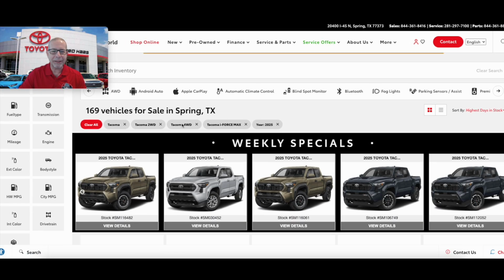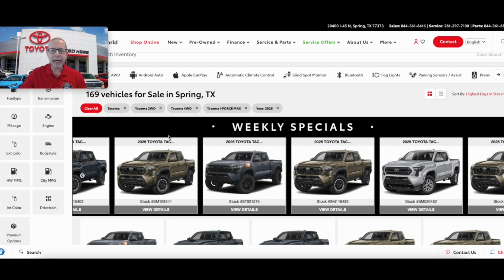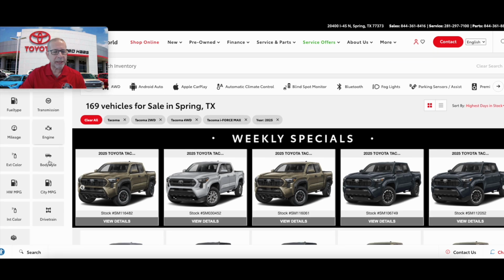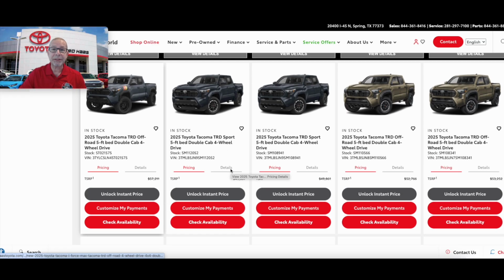We're going to go back into the number of vehicles available. What I'm looking at, we've got 169 vehicles for sale. And this site also does not, on the left here, give you an option to show what's actually in stock. So you kind of have to look through each vehicle. Another difference on this site, scrolling past the weekly specials, is they show the pricing, but it's a little weird.